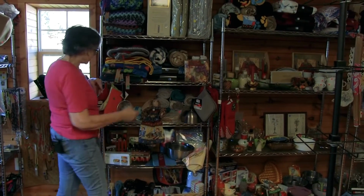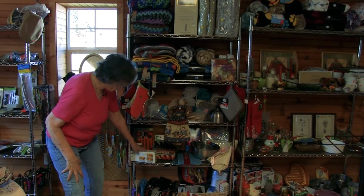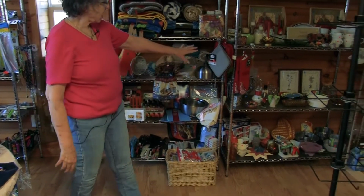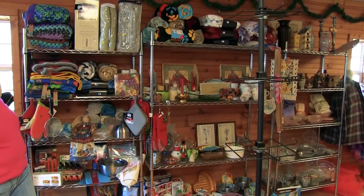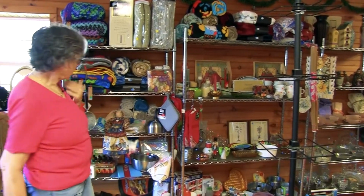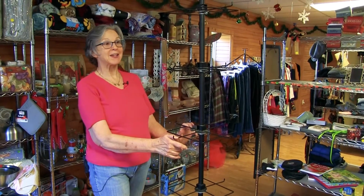We also have hot sauce. That was very popular last year. So we have hot sauce, and we have tools, cooking tools, and we have candles, and we even have some dishes. So lots of houseware things. And this section, we haven't put anything on yet, but we don't open until Friday, so we'll be putting things out here too.